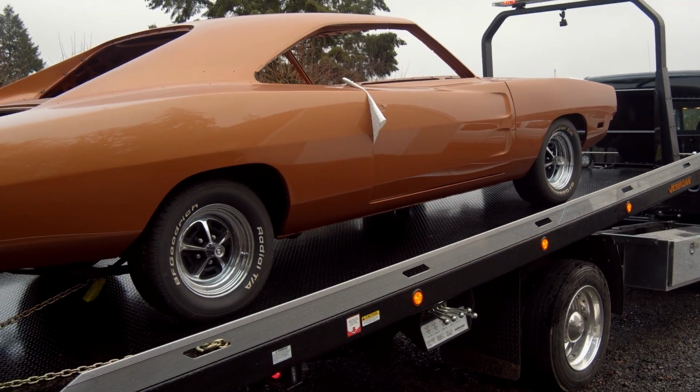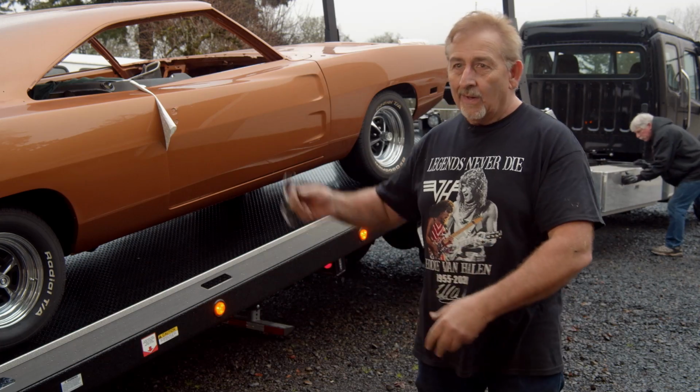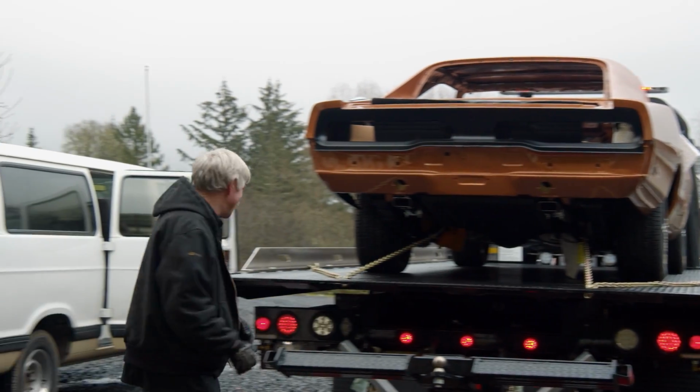All right, we did great. So we've got the fenders, hood, door on there. The deck lid, we didn't have all the hardware to put it on, so we moved it inside the van along with all the other parts, so our van is just chock full. Right now, Doug is finishing the load up of the car. So as soon as he gets it locked down, I'm gonna bring him back inside.